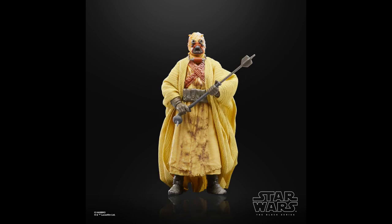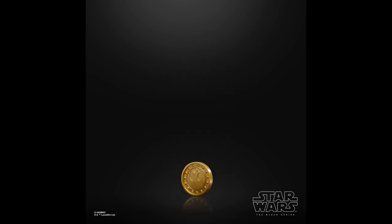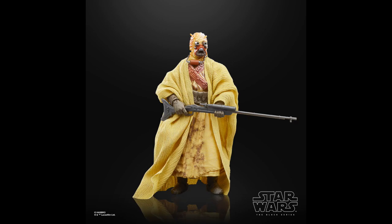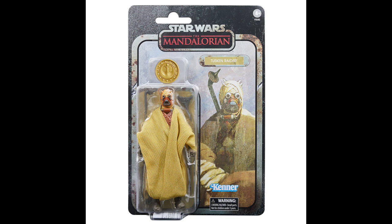Distinctive collection. This features premium deco applications inspired by the end credit scenes from The Mandalorian. New Republic credit accessory. The figure comes with 2 entertainment-inspired accessories available for pre-order 7/23 at 5 p.m. Eastern exclusively at GameStop. So this is a GameStop exclusive, the Tusken Raider. So watch that.